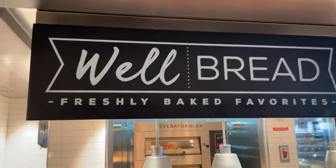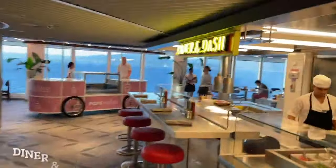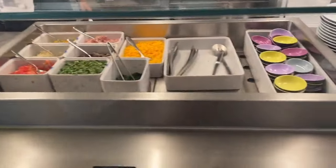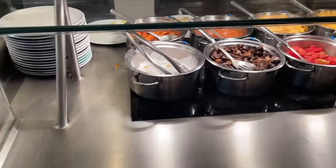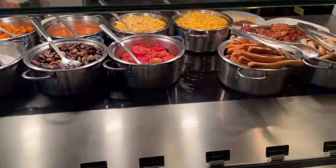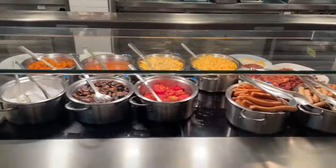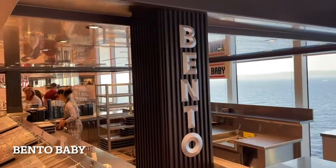This next section that we're coming up on is my favorite, which is Diner and Dash. Now, this is a 24-hour breakfast where they will make it fresh to order. You can order it any time of night or day. And as you guys can see, the selection is huge, from tater tots to sausage, bacon, roasted tomatoes, everything. They will even make you an omelet if you ask for it.